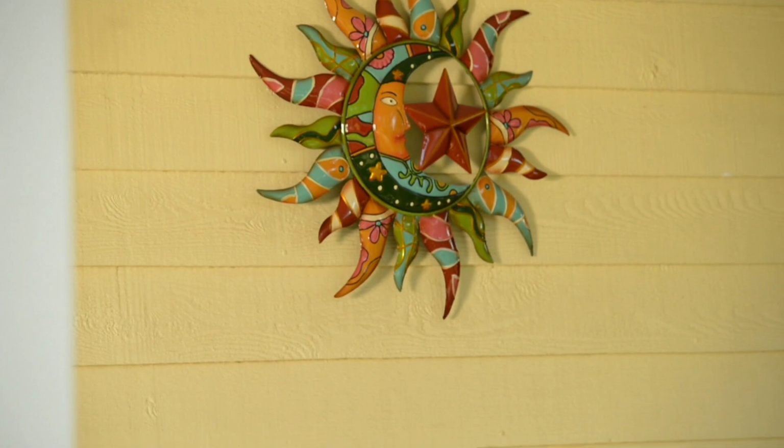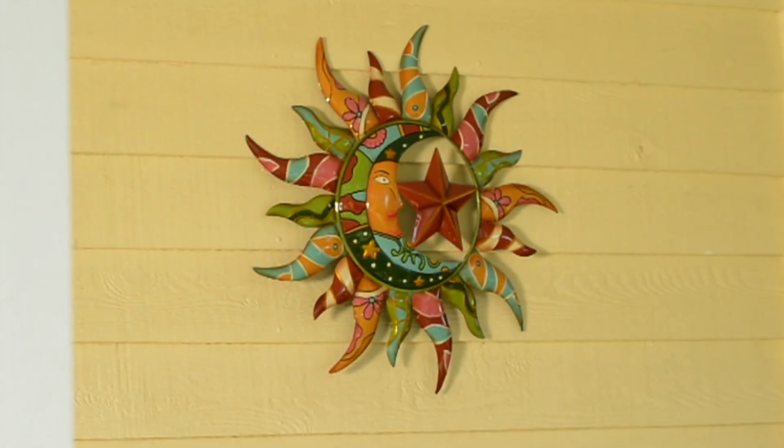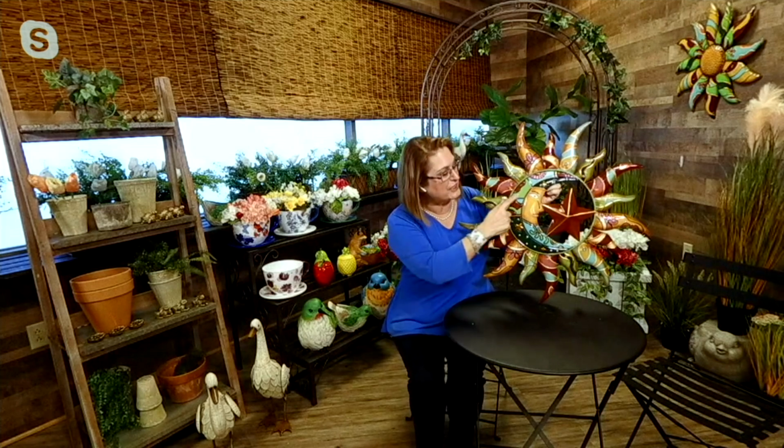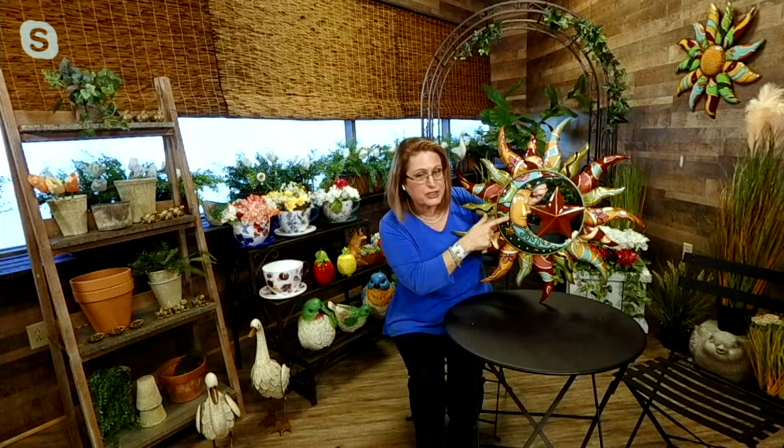But it's also known for the rich, deep colors that you're seeing here. You see the turquoise, that sort of terracotta red color, the gold and green, different shades of green. You're seeing so many different colors in here, but again, this is made out of metal. What I want you to notice is everywhere that you see a change of color, you'll see that it is raised.